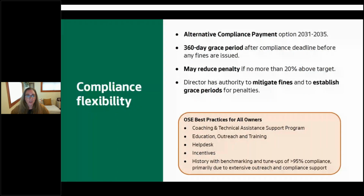Okay, before we move on to covering the penalties, I just want to talk about some compliance flexibility that's baked into this requirement. So first of all, our goal at the city is really to support action rather than have owners pay a fine. So for instance, the alternative compliance payment option is available for the first interval. If you're a little bit over, you could use that option instead. There is also a 360-day grace period after the deadline before any fines are issued. So there is additional time, say if you're having some challenge with M&V at the end of a project.